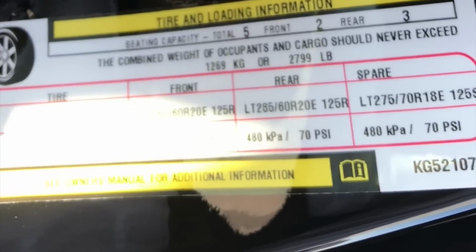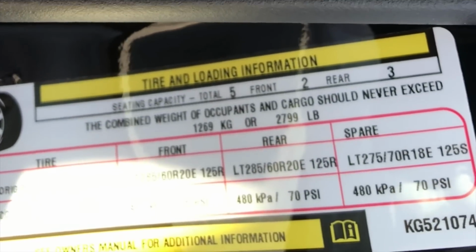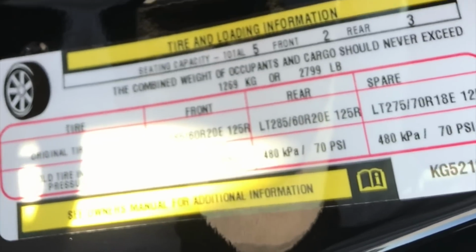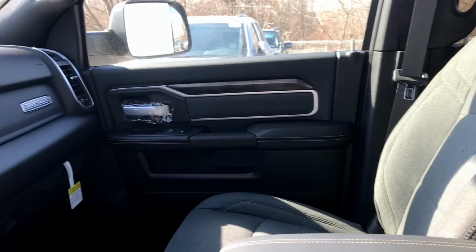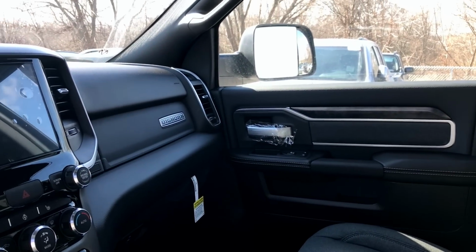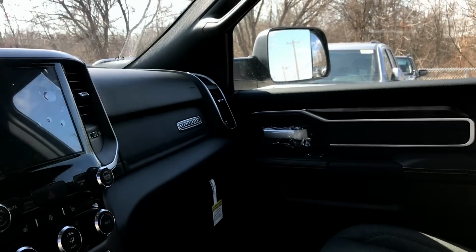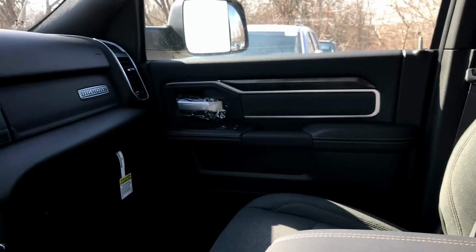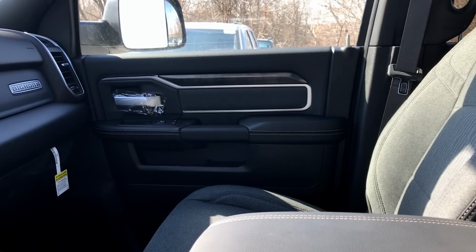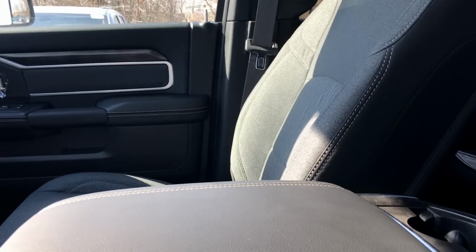And for this truck, you're gonna have a total payload capacity of 2,799 pounds. If you remember my Laramie Longhorn video I did, that truck had a 2,735 pound payload capacity, and I did a Tradesman that had a 3,200 pound payload capacity. This truck doesn't have leather seats, it doesn't have the bigger screen, and doesn't have a lot of other options, but it's still fairly heavy for what it is.